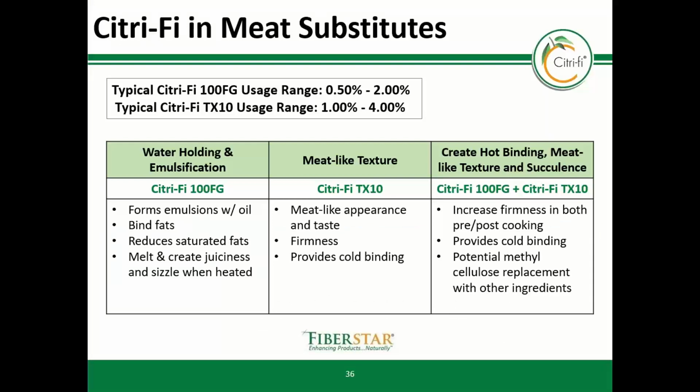There are two citrus fiber products that provide separate functional benefits. Depending on the developer's goals, they could use one or both to create high-quality products. First, there is the Citri-Fi 100 series. These products are typically used between 0.5% to 2%. These citrus fibers provide emulsification and water binding so that the meat substitutes are juicy and succulent. This Citri-Fi series can also help reduce the amount of fat used in the formulation.